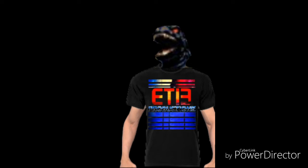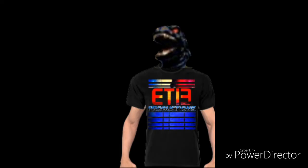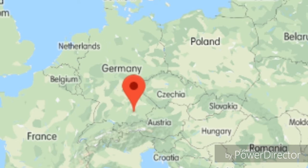After I looked it up on the Monarch Sciences website, I have pinpointed which Monarch Outpost this is, and I'll be posting that image right now. You may be wondering, how do we know it's this outpost? I then looked it up on Google Maps, and it is Munich, Germany. Here's what you get if you look that up, and I'll put the picture up right now. As you can see, it's pretty much in the exact same spot as that Monarch Outpost.